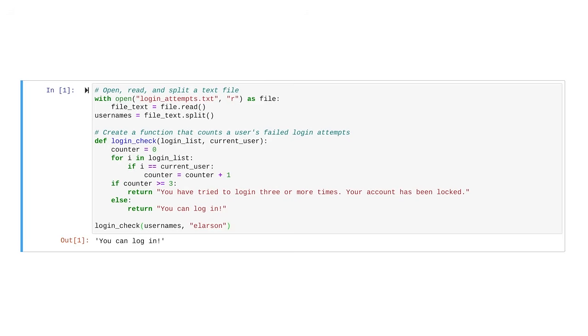Now, let's go back to our user ERAAB. Remember, they had 2 entries in the list of the first 8 names in our failed login attempts. Do you think they'll be able to log in? When we run, we get an account locked message. This means they had 3 or more failed login attempts.